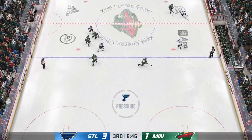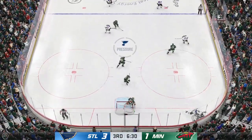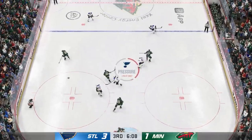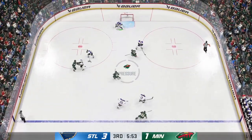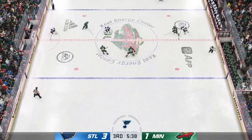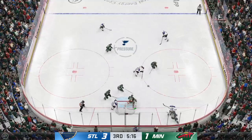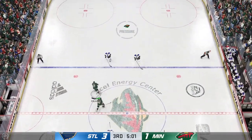What a collision there, and that frees up a little room. And that's knocked away by Spurgeon. St. Louis has possession of the puck. St. Louis looks to break out in their own end. Quick feed to Kapanen. There's another hit on the play. He's going to feel terrible tomorrow, James. Over and over again, he's been caught. Too much congestion blocks the shot.